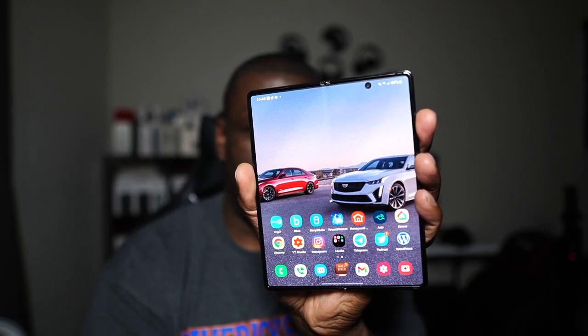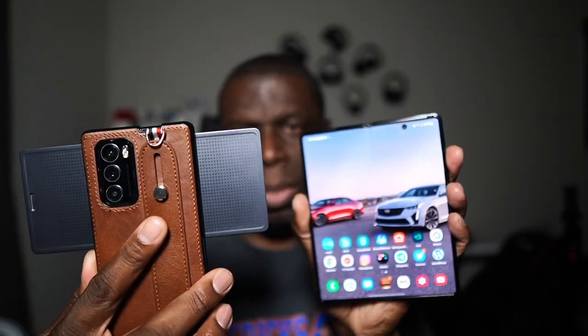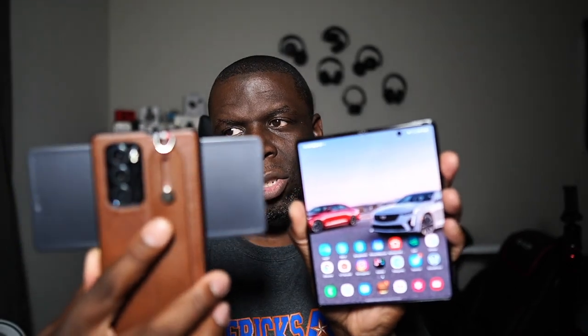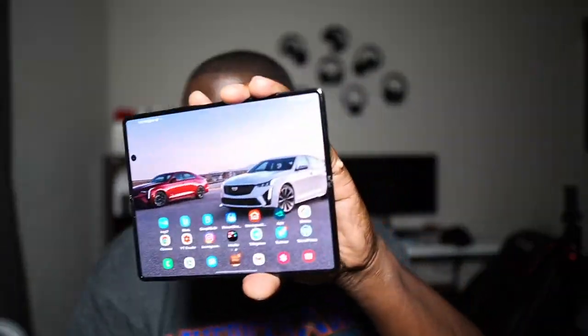I think this is like the ultimate show-off device, along with this one too. This is a show-off device too. The Wing, it's a show-off device too. But this is hot and it's fire too. But I just think that Samsung, when they made this device right here, they did it right. They checked off so many boxes. For me, I missed using this device, even though I like this device.